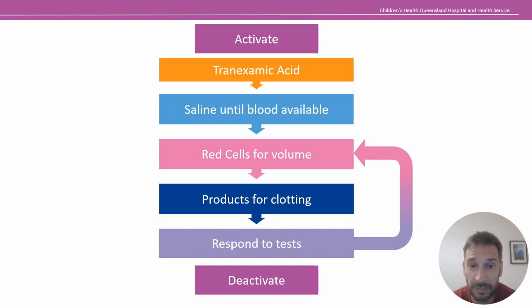It's not that complicated. So you're going to activate a massive hemorrhage protocol by calling blood bank usually. You're going to give tranexamic acid in trauma because that has evidence of benefit, and we're going to give that straight up stat at 15 milligrams per kilo, and then that second infusion starts running. We're going to resuscitate if they're shocked with saline if we have it. Saline until we have blood available. And as soon as we have blood available in trauma, we're going to switch across to blood.